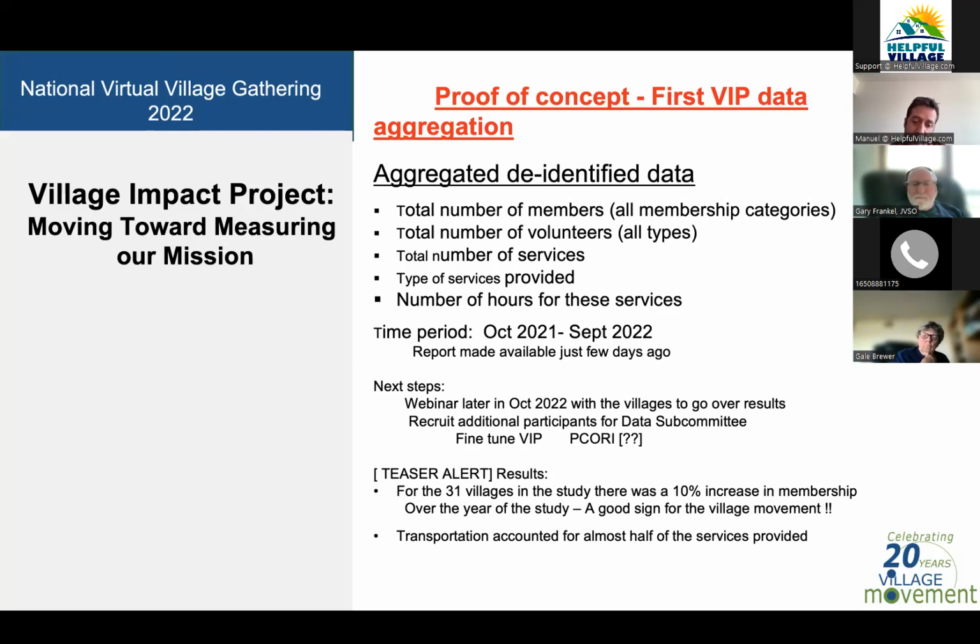There is a meeting with the villages that are participating in the first round. So you can go to the V2V calendar and register for that event. Basically, for all the people participating in the VIP project, we're going to discuss what the results of that report are, how those numbers look, and then eventually how we expand that report to add additional things. The participants of the first round are invited to the meeting.